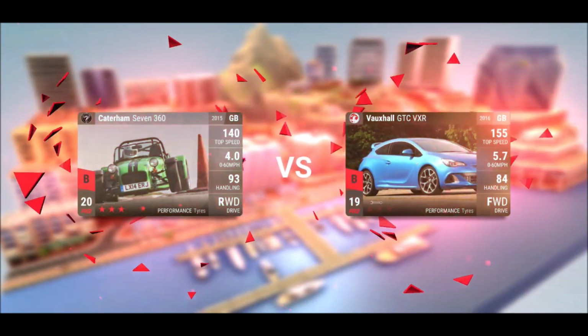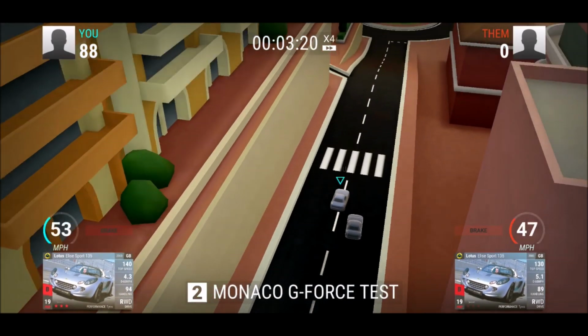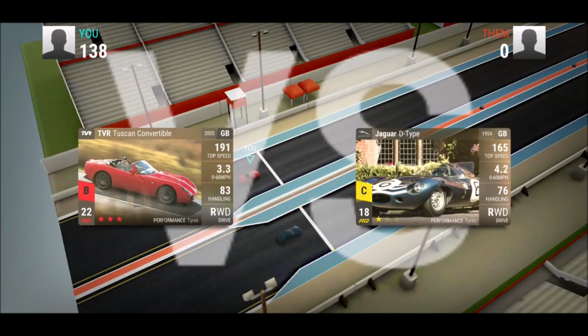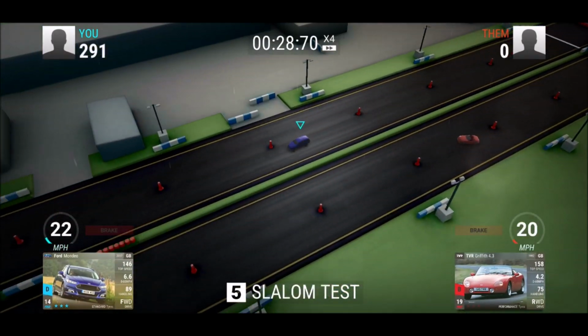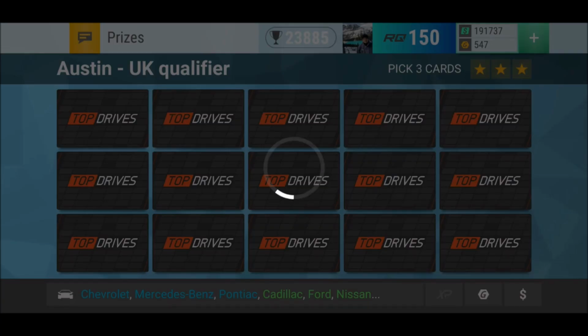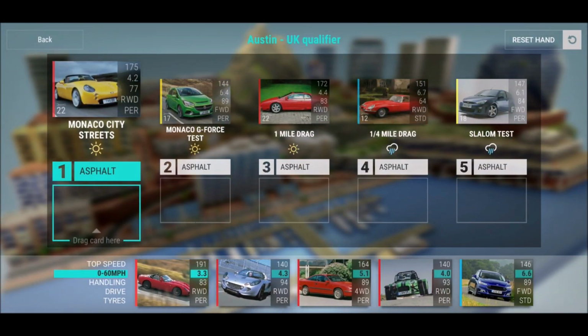Monaco GeForce is an interesting one. Monaco City Streets, you have this longer straight in the end, and you see that's why I don't do so many points. Monaco GeForce test, you got not the longest straight, but a longer straight than if you compare it to the normal GeForce test. So make sure that you have a little bit of 0 to 60 there as well. And the quarter mile drag, standard tires can be useful, but you just need a fast car. Just don't use slicks. If you use slicks, you're gonna have a big issue there. However, standard tires or performance tires with four-wheel drive, just make sure you're fast.